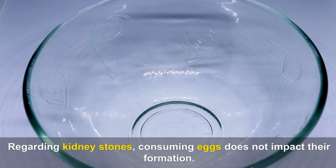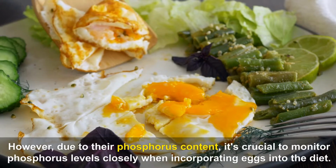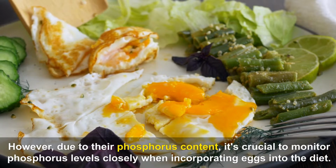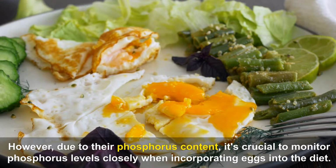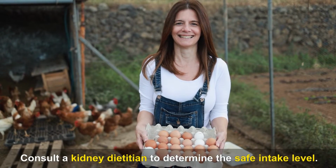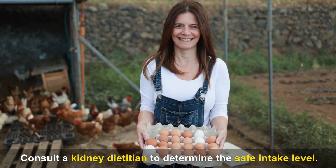Regarding kidney stones, consuming eggs does not impact their formation. However, due to their phosphorus content, it's crucial to monitor phosphorus levels closely when incorporating eggs into the diet. Consult a kidney dietitian to determine the safe intake level.